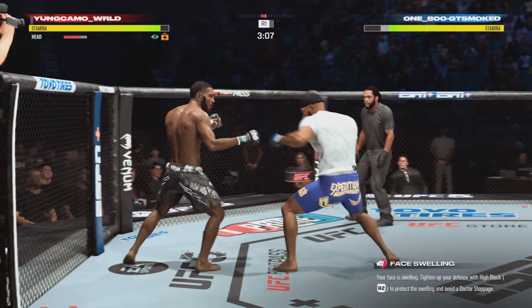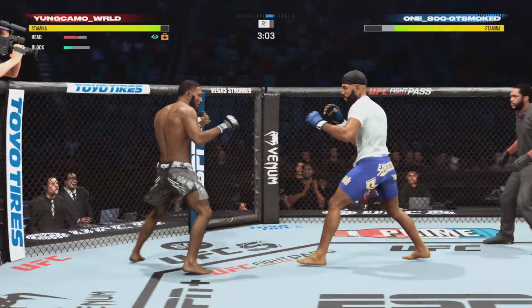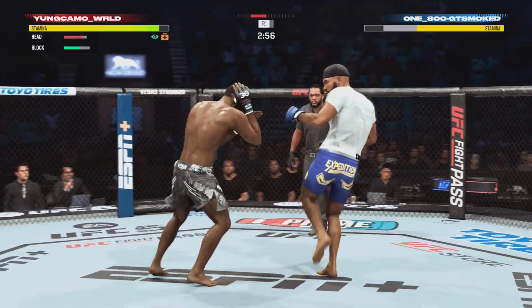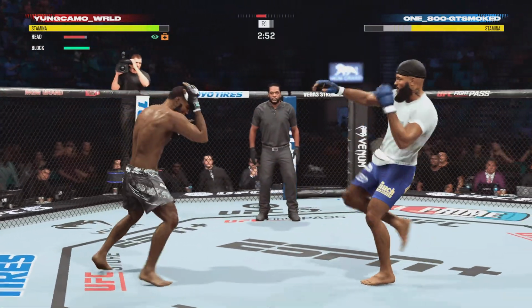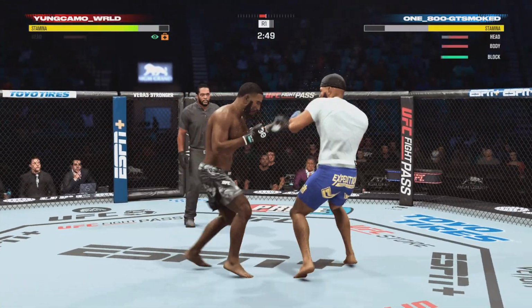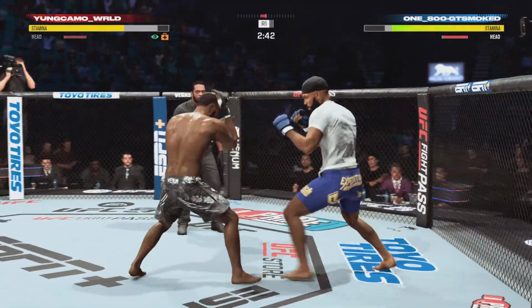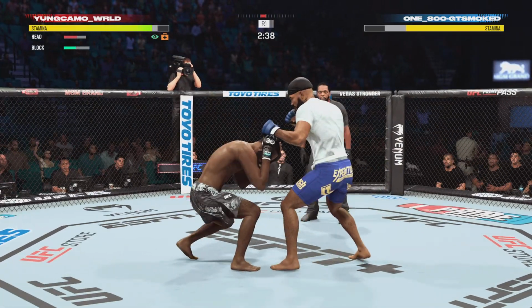Just over 3 minutes to go in our first round. Just missed with the left there. They're so evenly matched, and they're going tit for tat. Beautiful technique on the straight right hand.